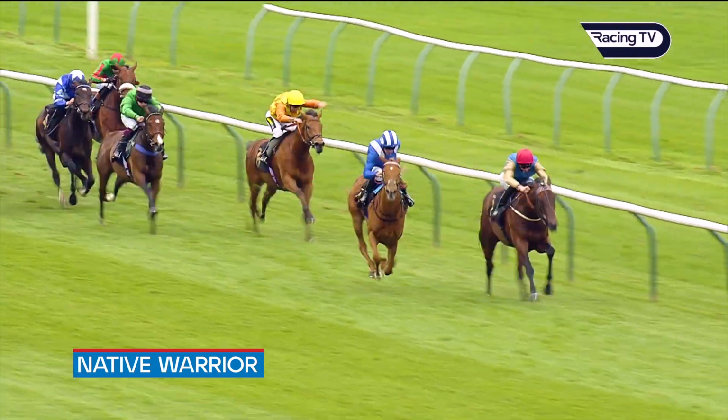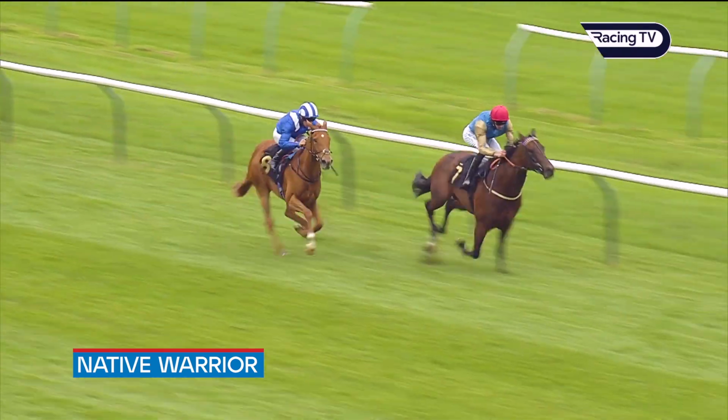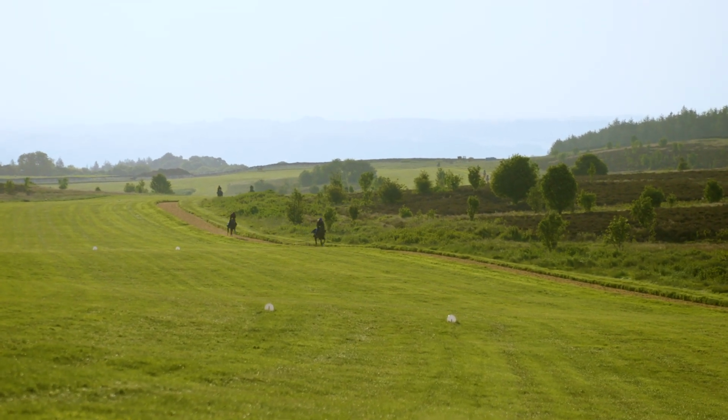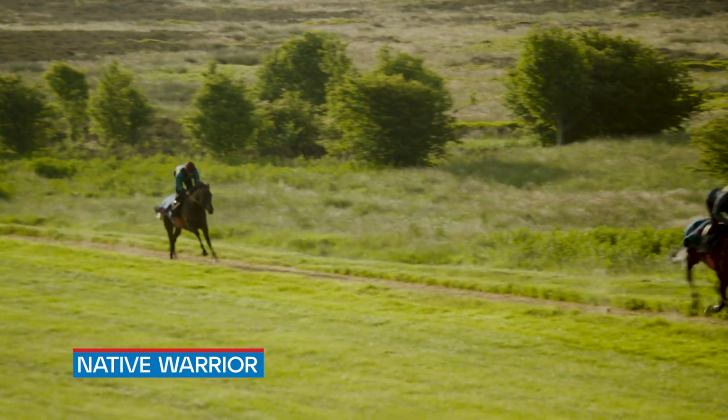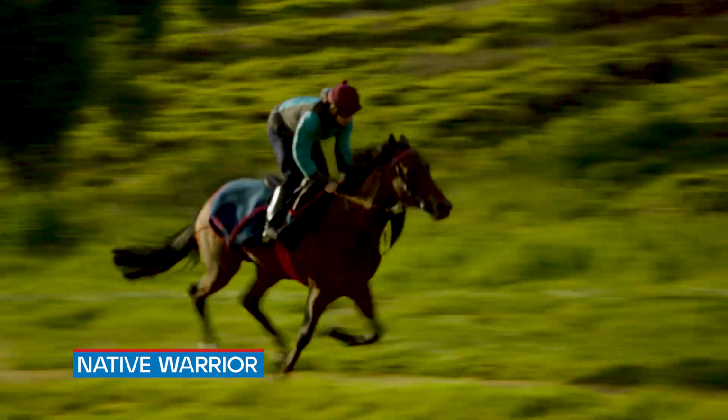But Native Warrior is just toying with Faker now, has got a length and a half to 2 clear. Native Warrior came out of the race at Nottingham really well, and he's quite an idle horse at home, so we've had to give him plenty of work leading into Ascot, but he's taken it all very well and he's been working very nicely.